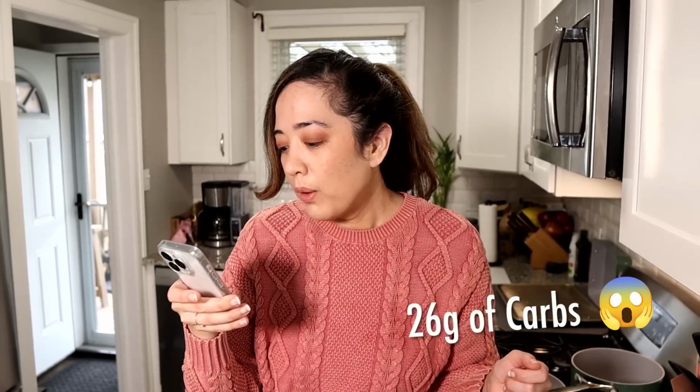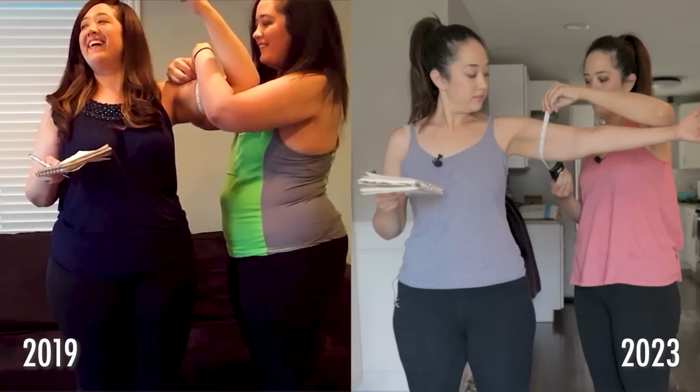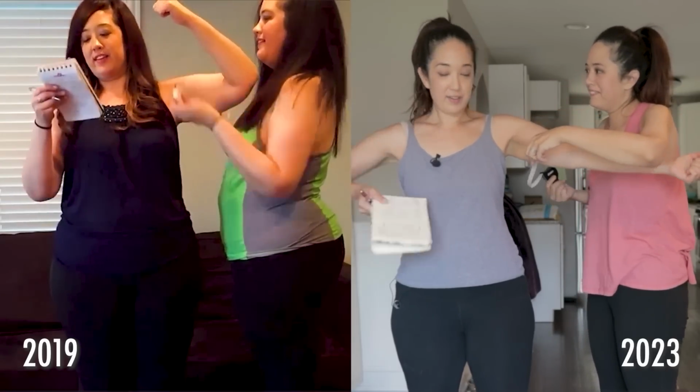Your typical English muffin has about 26 grams of total carbs. The one that we are going to be trying today has 2 net carbs per English muffin. And if you're new here, my twin sister Sarah and I have lost 160 pounds following a technically keto diet since 2019. And we typically strive to hit around 20 net carbs a day. So a traditional English muffin goes over that.